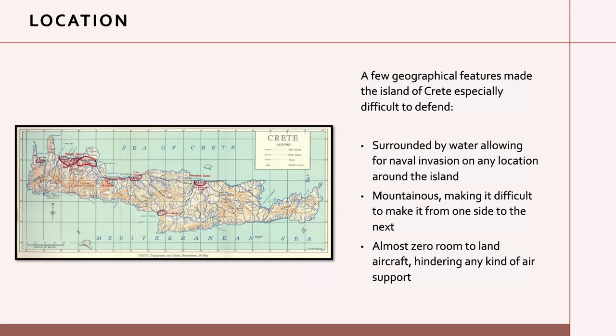Crete's geography played a central role in the planning and execution for both the German invasion and the Allied defense. The island is long and narrow, stretching from east to west, with a mountainous interior and steep terrain that limited troop movement. This made it extremely difficult for either side to move reinforcements from one area to another quickly. The rugged landscape also created natural choke points, ideal for defensive actions but hazardous for attackers unfamiliar with the terrain. For the Allies, this meant creating a decentralized defense with forces scattered around key coastal and inland areas. While this provided coverage, it also meant that if one area fell, such as an airfield or port, it would not be easily reinforced from another part of the island.